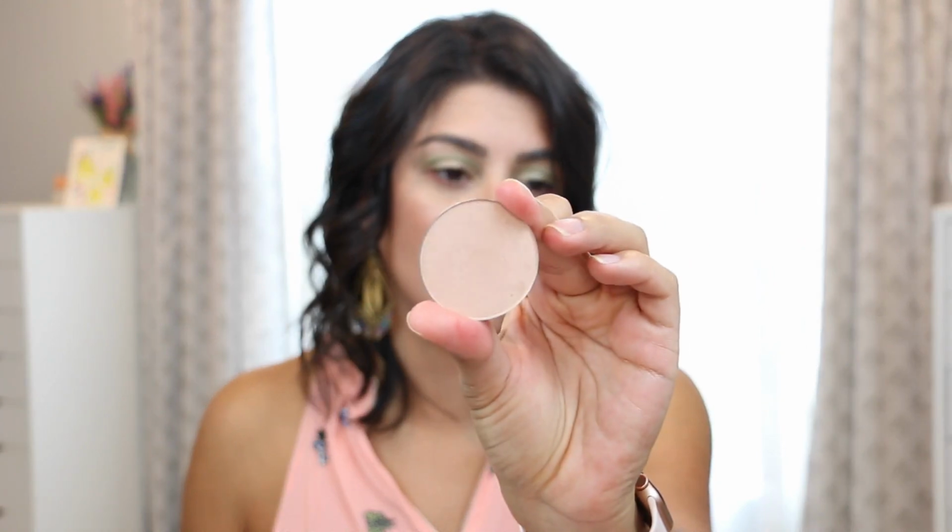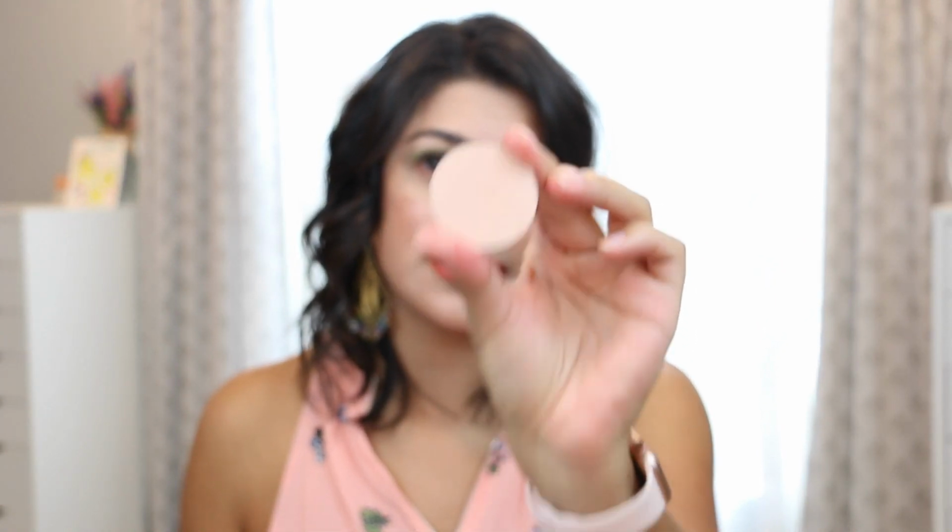So I want to get use out of them before they officially die out. These are magnetic, which is nice. And I put down the name. This is Candlelight Glow. This is something that they rebranded. I don't know if you guys know, but at least with this palette that I had that's older, they had Papa Don't Peach as one of the blushes, and they had Candlelight Glow, which later on they made into singles and sold them as singles, which I do own.